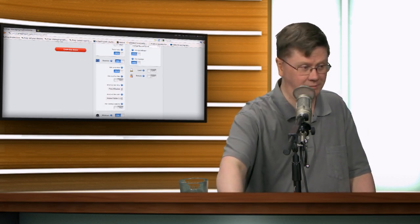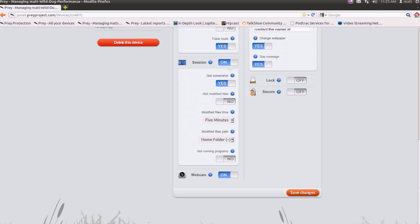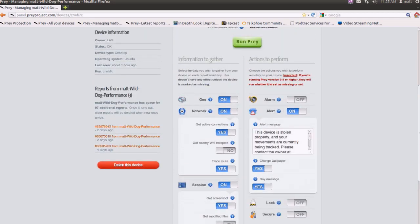Now, jumping back once again to what did work, I did find that the webcam option worked really well. I was really happy to see that because honestly, that would have been a real issue for me if you couldn't at least get a snapshot of the guy who ripped you off. Geolocation worked well. The network stuff here, which is basically the detailed network information such as your IP address, local and otherwise.